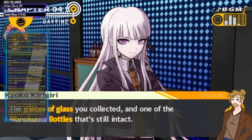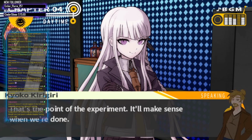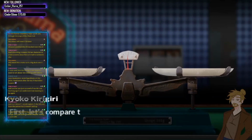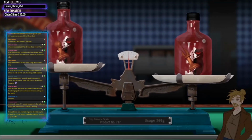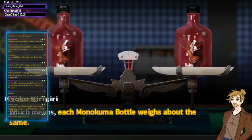The pieces of glass you collected to one of the Monokuma bottles that's still intact. Why do you want to do that? That's the point of the experiment. It'll make sense when we're done. Listen. First, let's compare the weight of the two normal Monokuma bottles. It's balanced. In other words, each Monokuma bottle weighs about the same.